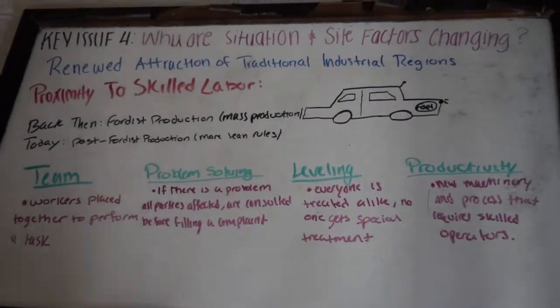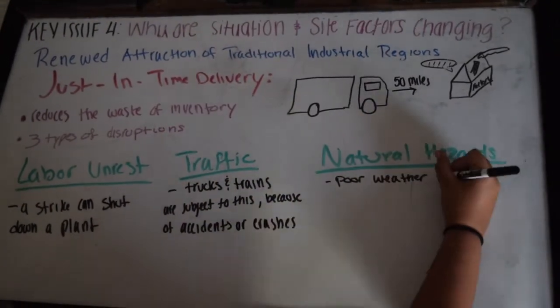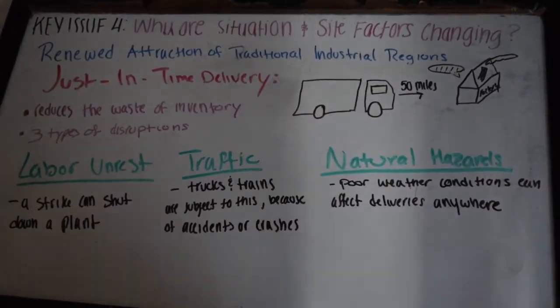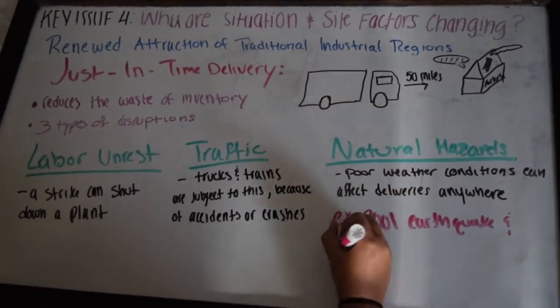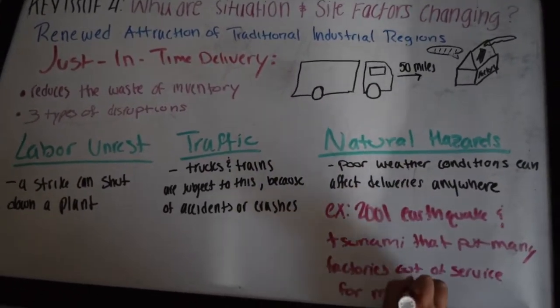Just-in-time delivery. Proximity to the markets is important for many types of manufacturers, but now even more because of just-in-time delivery, parts that come just in time. There are 3 types of disruptions: labor unrest, traffic, and natural hazards.